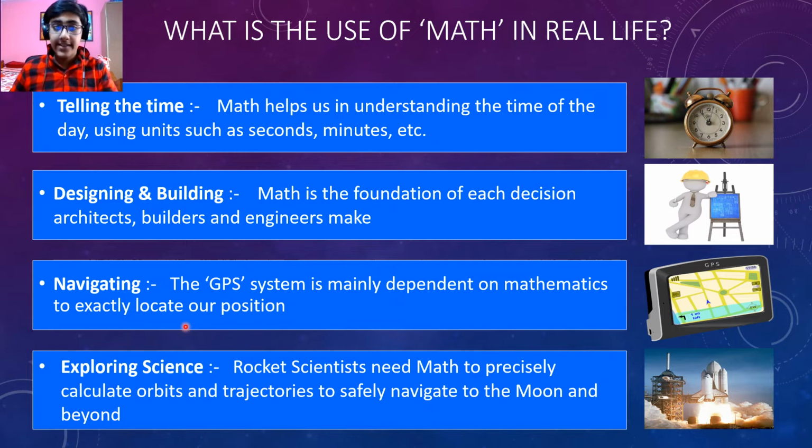And last but not the least, exploring science. As we all know, math and science are interrelated subjects, and now we will learn why. Rocket scientists need math to precisely calculate orbits and trajectories to safely navigate to the moon and beyond.